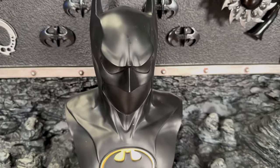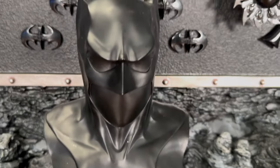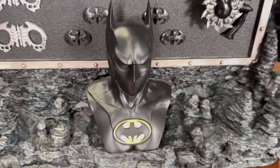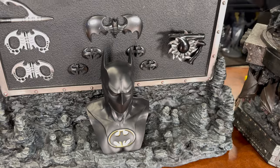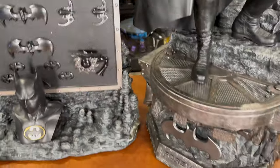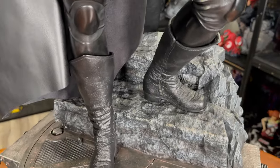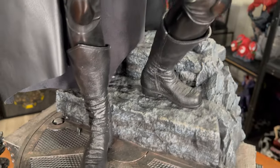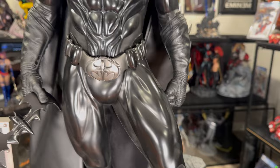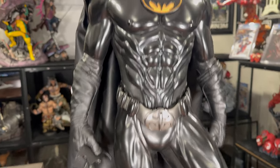And then here's the cowl. At first, I didn't like the fact that it's on a black dummy, if you will. But I kind of like that, actually, the more I focus on it. And again, this is very reminiscent of the Keaton suit. So technically, I put this behind Keaton, even though he didn't use some of those weapons. Batman himself, I really like. So a lot of folds in the boots. And I like how the boots look like a different type of leather, maybe thicker leather than the actual suit. And again, I have some spotlights on here, so it's really shining off of it. It's typically not that shiny.